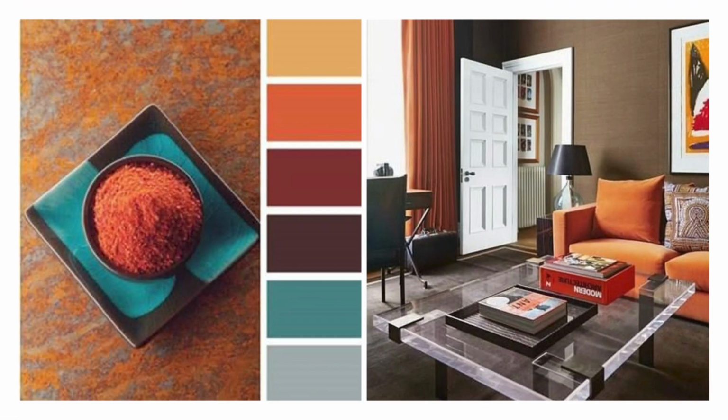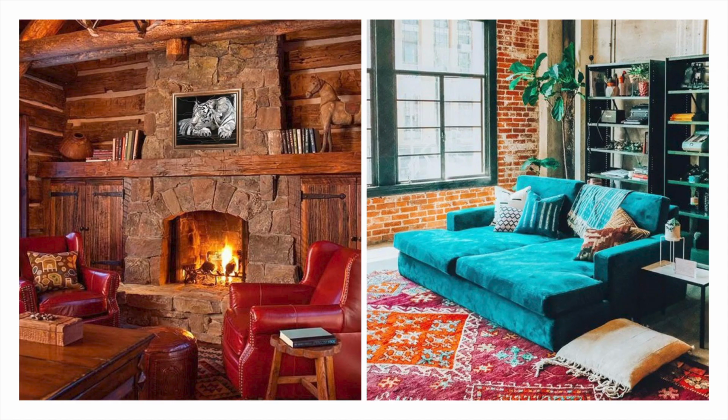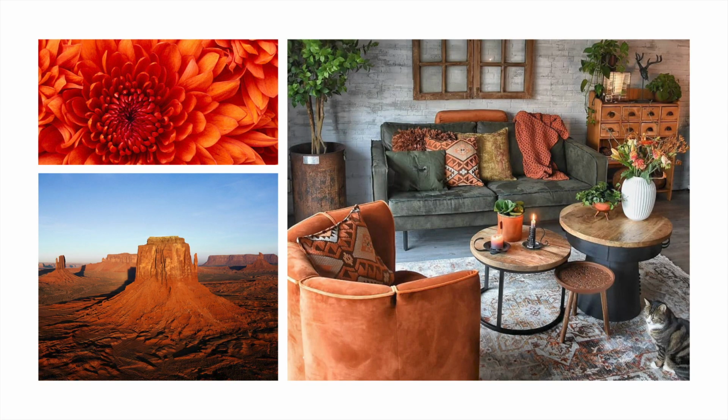These next couple slides remind us of how successful these spice tones are when complemented with a bit of turquoise or peacock blue. This is a mainstay of the Southwest look and certainly a way to add yet another pop of energy to these warm, spicy tones.